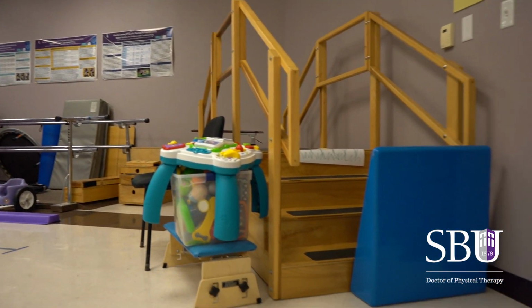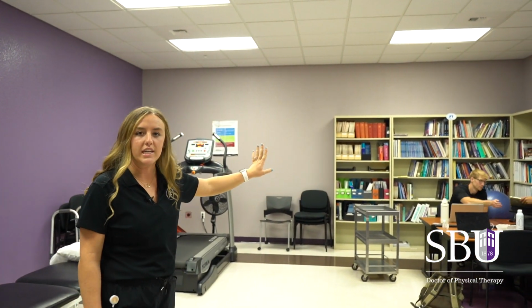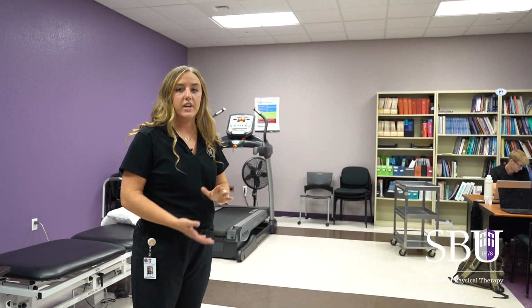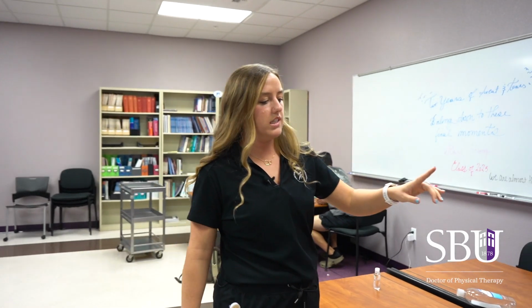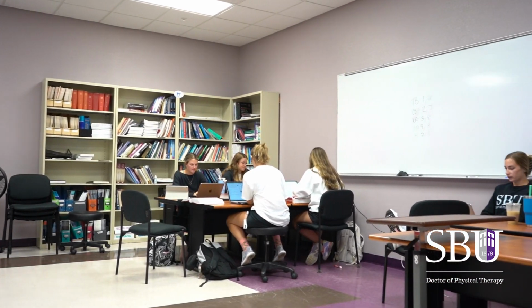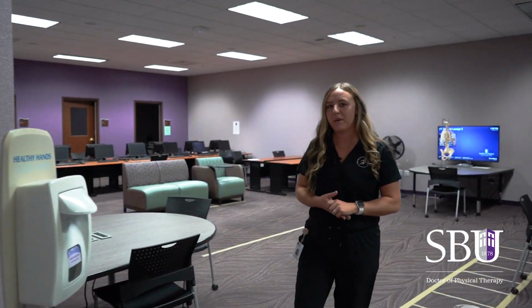This is what we call our research lab, where we have books available for you to come in and utilize. This is also a really great study space. And then for any of our patients in the clinic, we can bring them over here and hook them up to this harness system over the treadmill if we need to unweight them at all so that we can work on their gait.